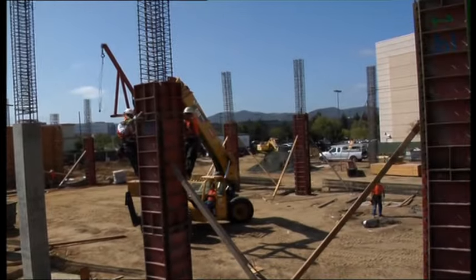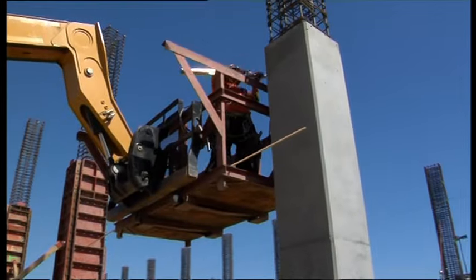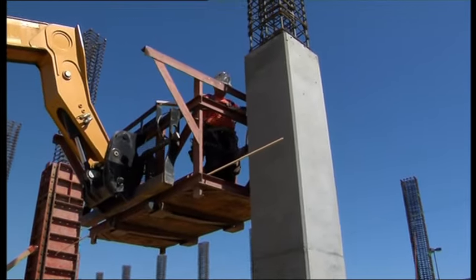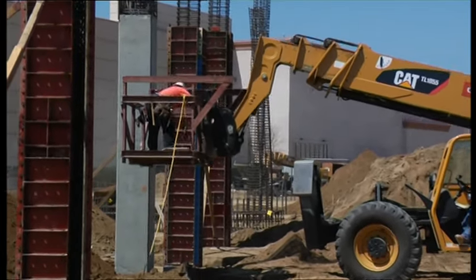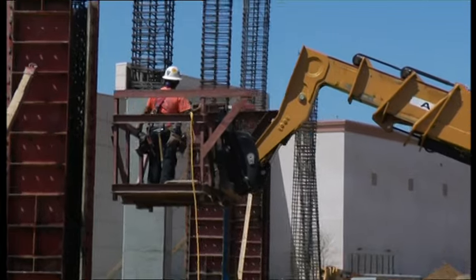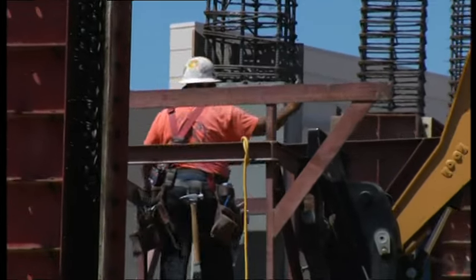But the next stage is to put these big pieces of steel around them. They're called shutters. Why do you think the builders are putting them on? This builder's being lifted so that he can work really high. He's going to bolt on the shutters right up to the top of the tower.